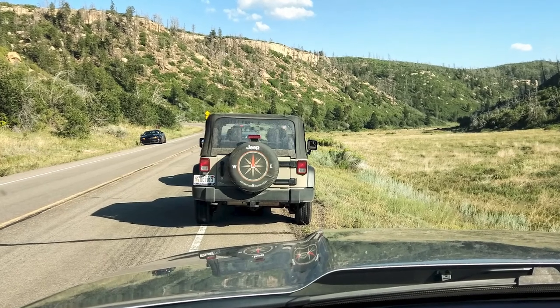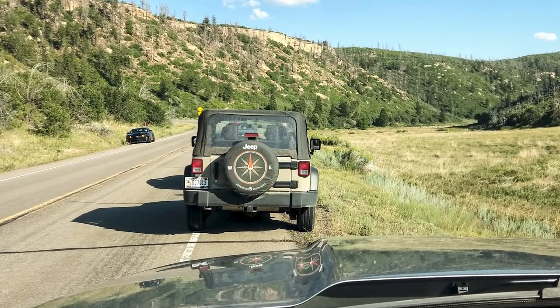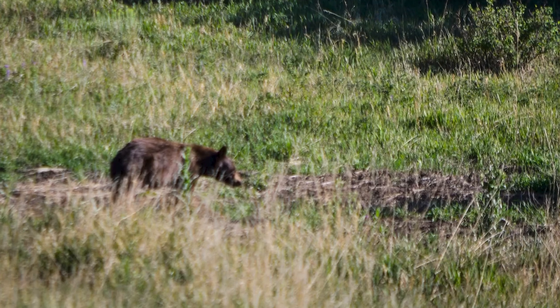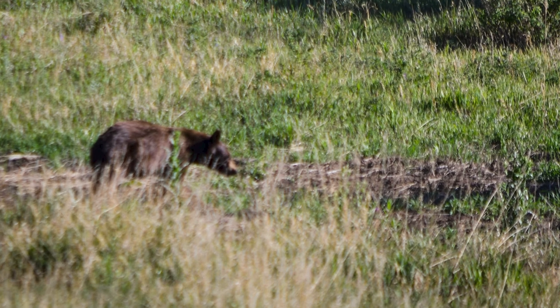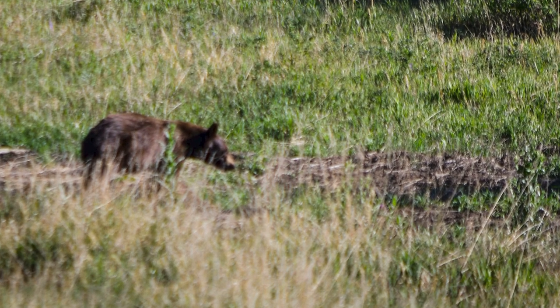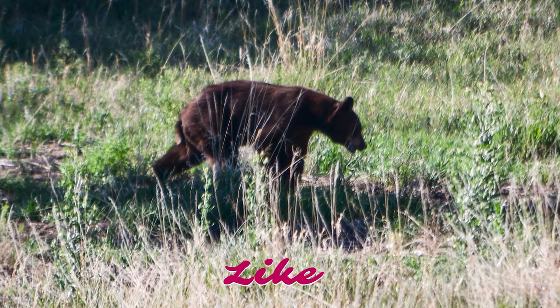One common feature of driving through national parks is that when cars are stopped, there's often animals nearby. This was no exception, and we stopped. We saw a black bear in the distance searching for grubs near a small creek. This was a perfect way to end our day at Mesa Verde National Park.